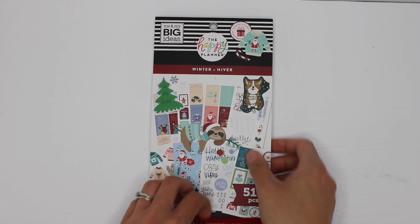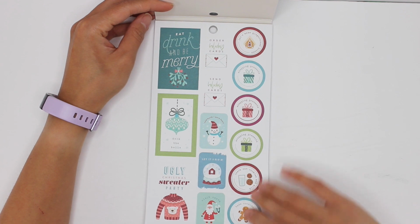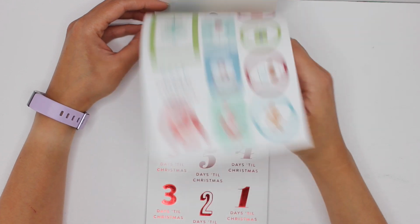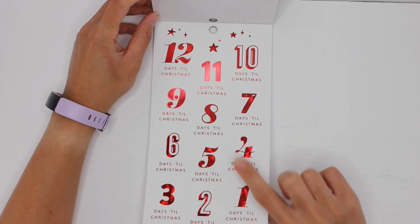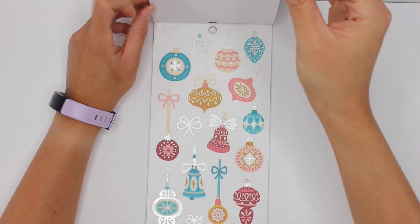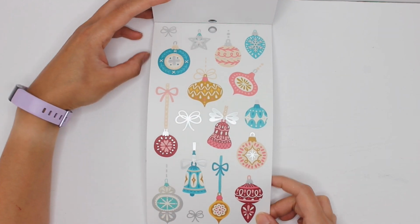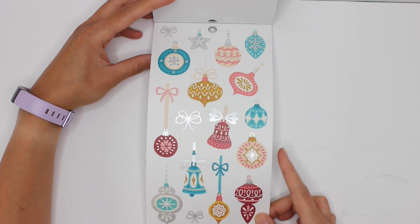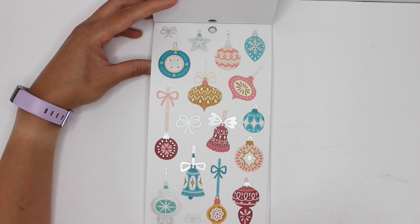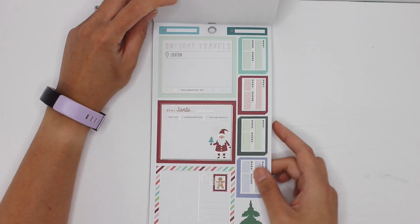Next, we have Winter. I feel like it's more Christmassy, and I don't mind having lots of Christmas sticker books because I decorate for Christmas from like the last week in November. Ooh. This is great for memory planning. Different Santa this year, but on a blue background. I love these. Oh my goodness. Not your traditional Christmas colors, but gorgeous. But they still feel seasonal for Christmas. Love those colors. Cute.